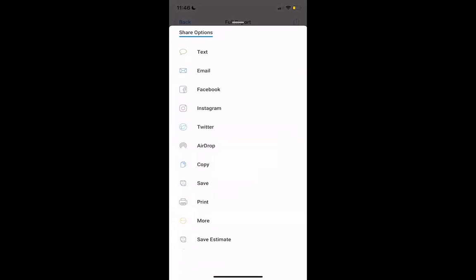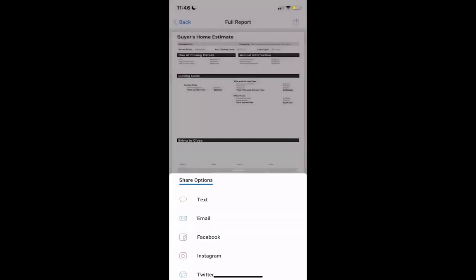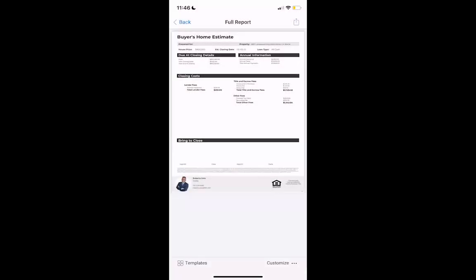And you can email this, put this straight on Facebook, Instagram, text it to your clients. You can even print it out. So you can also customize it on the bottom.